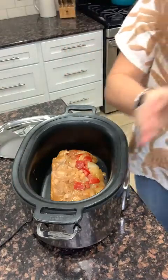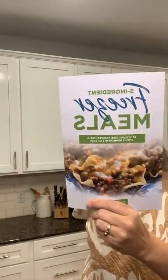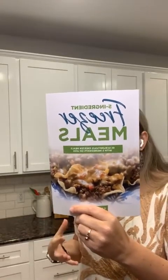Let me give you a quick rundown of this and remind you of where you can get more information about all of this. I do have the cookbook that this recipe is being featured from. This is Five Ingredient Freeze Meals. This is literally a marriage of my two missions here in working with you and sharing with you online.